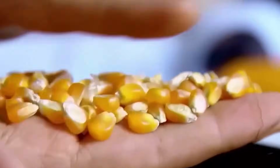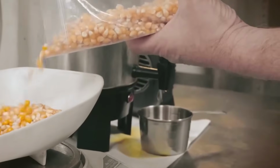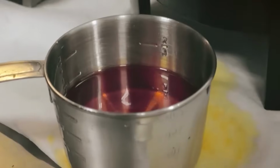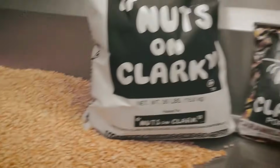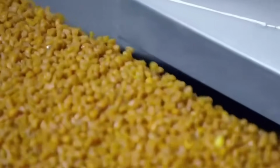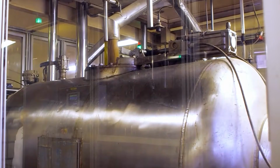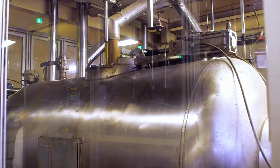After cooking, the hot, softened kernels need to be cooled and partially dried. They exit the cooker onto a series of vibrating cooling conveyors where ambient or slightly chilled air is blown across them. This stops the cooking process, stabilizes the texture, and prepares them for the critical flaking stage.